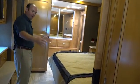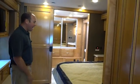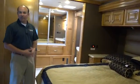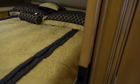Of course, like I said before, full wall slide, so you got a nice big aisle to walk through. King bed. A lot of our customers tell us that's a very important feature. They like to see the king bed.